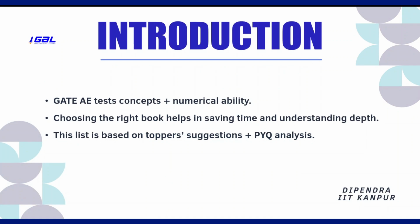Before that, a quick introduction of the GATE Aerospace exam. GATE generally tests how much conceptual knowledge you have, and ultimately it all boils down to the concepts. Whatever you have learned boils down to your numerical solving ability, how much you are able to solve the quantitative numericals. So that's the funda. You should follow the right books, that's the key thing. And I suggest that you start solving PYQ questions for your practice. So let's start.